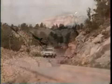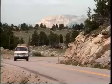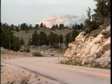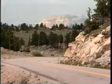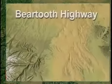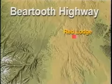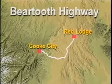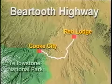It is here, high on the plateau, that a road travels across the alpine tundra nearly 11,000 feet above sea level. This is the Beartooth Highway, a 69-mile road running from Red Lodge to Cooke City, Montana, and eventually the northeast entrance to Yellowstone National Park.